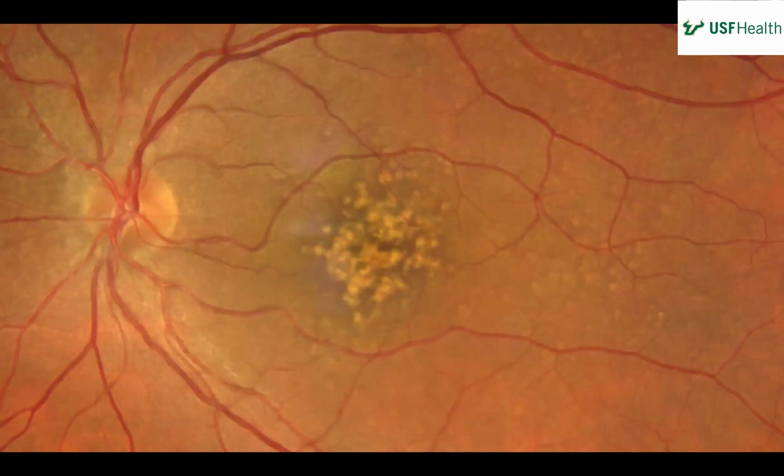Now the left eye, fundus photo. Oh, hello, Vishnu, welcome back. Almost got you, dodged that one.